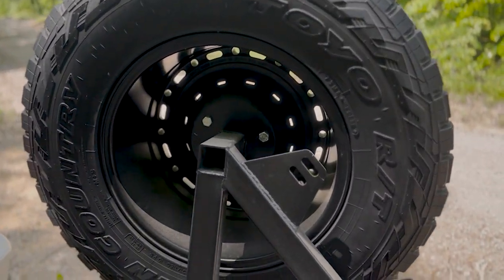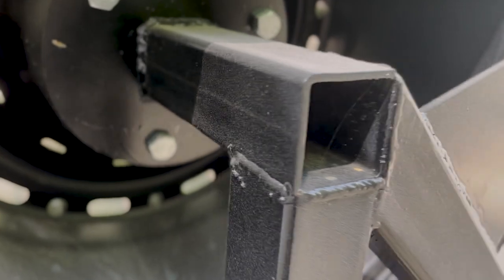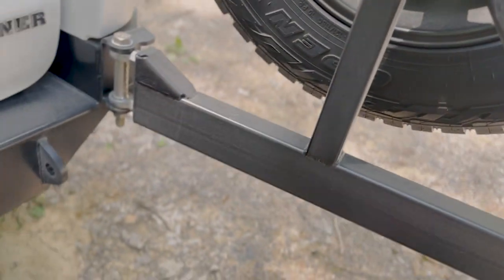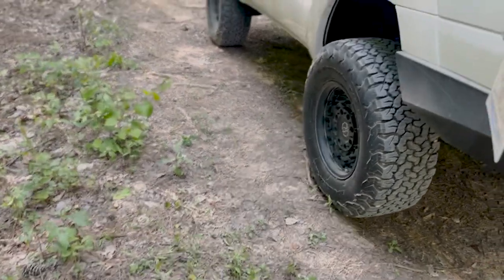Like I said, swing out here. Really, really nice welds, if you can kind of see some of that there. Guys at Willingham Automotive did a really good job on these welds. And then, let's see where we go from here.